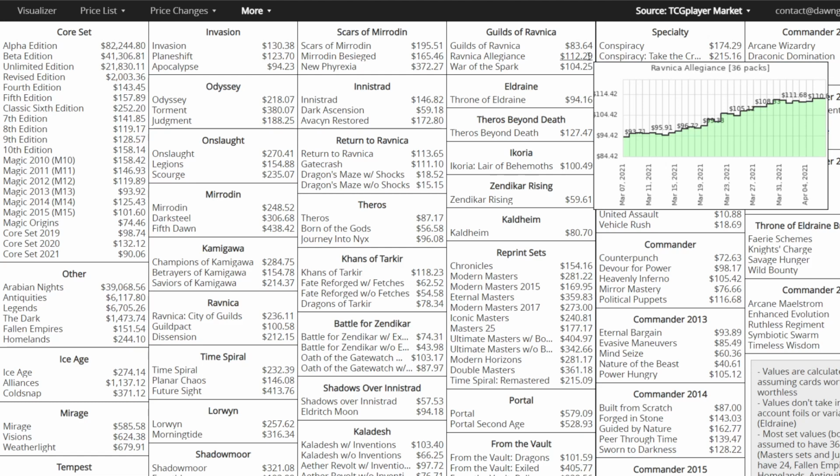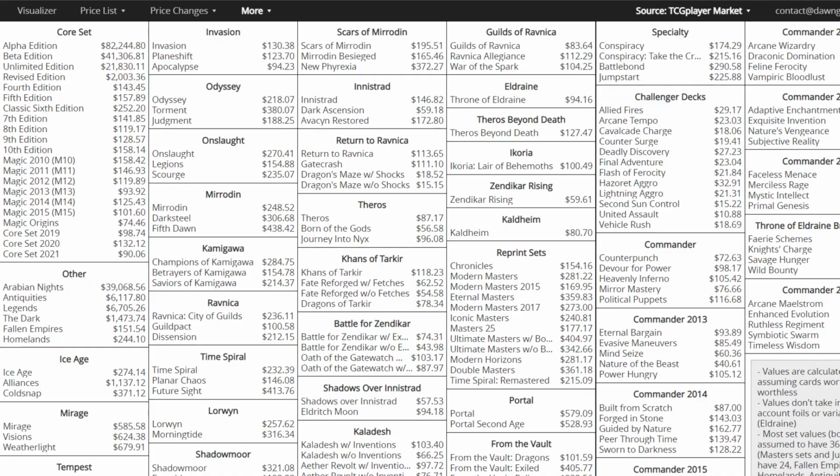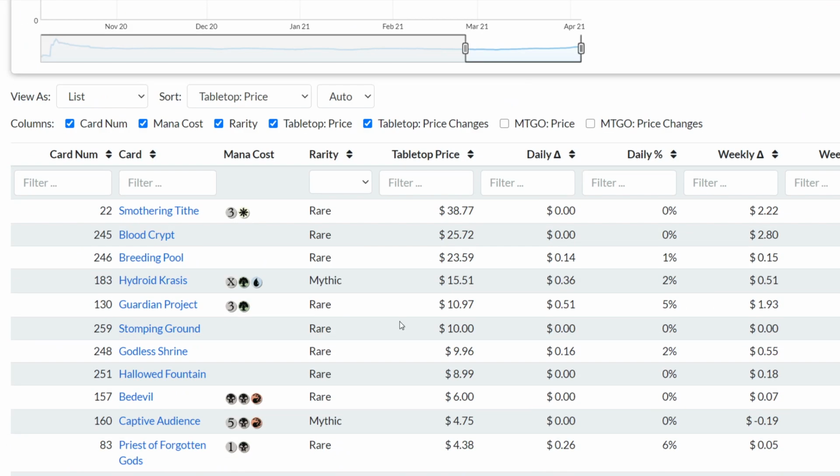You can even see within the last week, or at least in the last month, it's gone up from 93 to 112. So we've had about a $20 price increase in the EV. If we actually check out Ravnica Allegiance, there are a lot of goodies here.